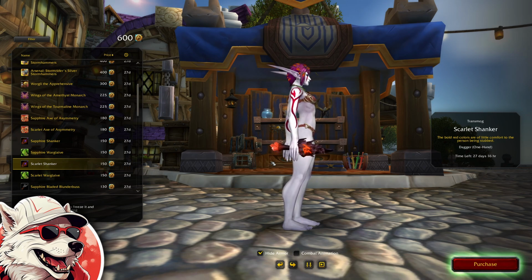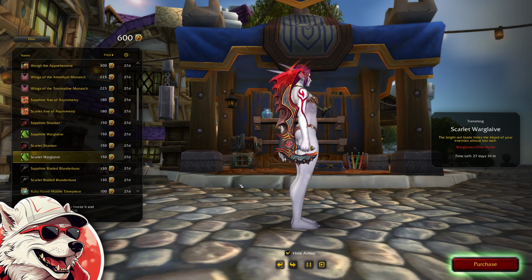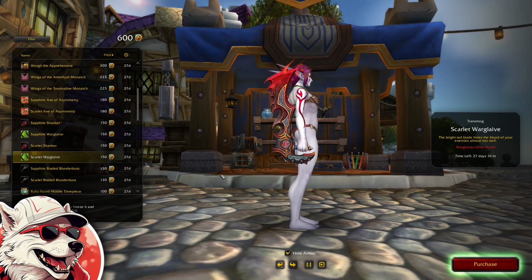That's actually a pretty cool idea. And then the Scarlet Warglaive again. Oh, wow. Okay. I thought this color scheme was cool. No, this one. Again, this time the hilt actually matches the blade. It's not just a random color that sticks out.